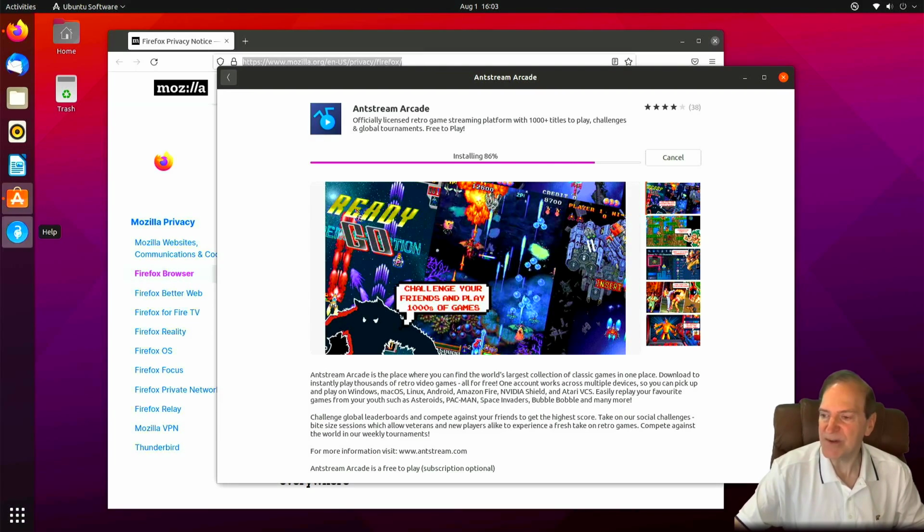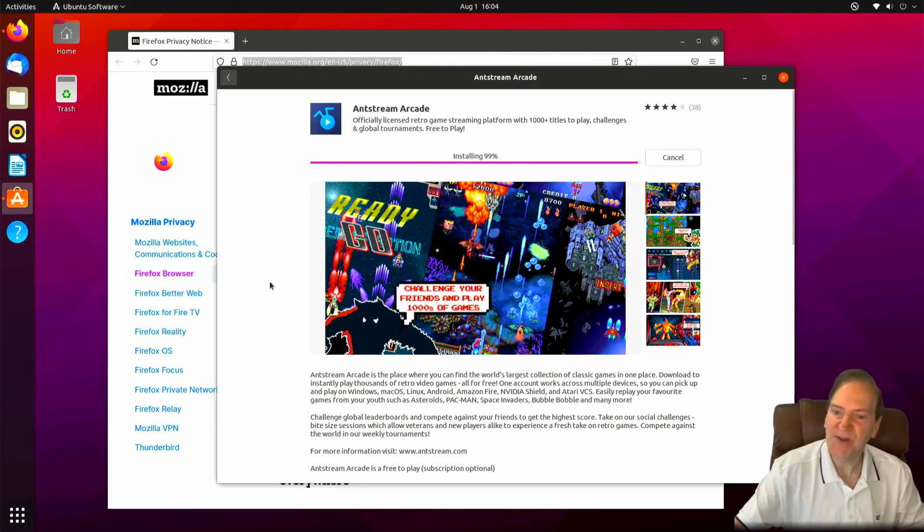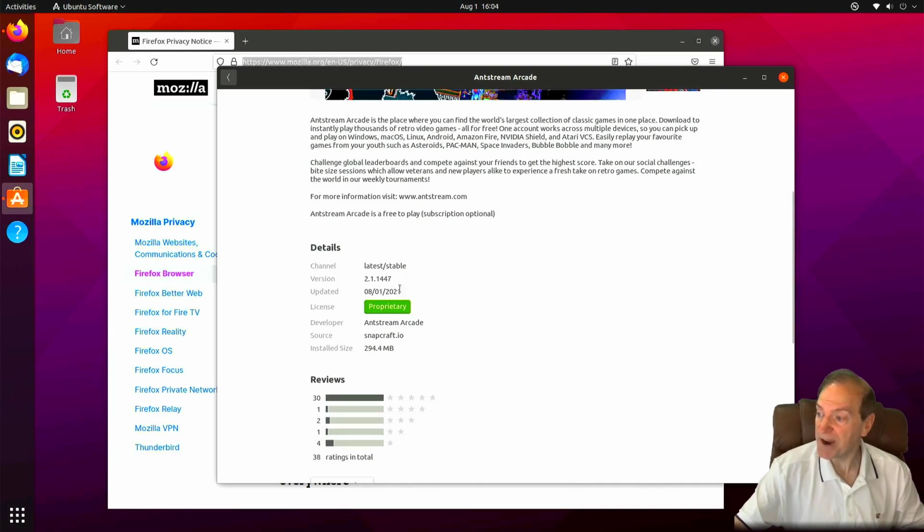So I suppose help is probably your desktop guide if you want to learn a little bit more about Ubuntu and how it works. And so if you're kind of a newbie, that is a nice little reference there. And even if you're not so new, you can never have too much when it comes to reference. So now it looks like Antstream Arcade is installed, and it's under a proprietary license.